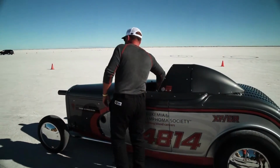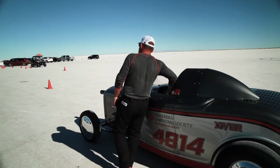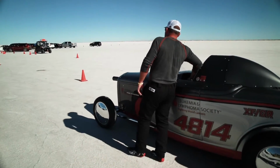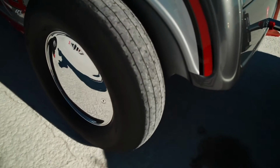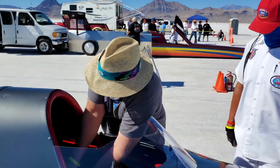Matt and his crew seemed pretty confident as they approached the starting line. I mean, they've been here before, but this time they had to be a little bit anxious. They were running an engine that has only ever been started, never fully tested, and anything could go wrong at this point. So it looks like it just comes down to making the run and seeing what would happen.